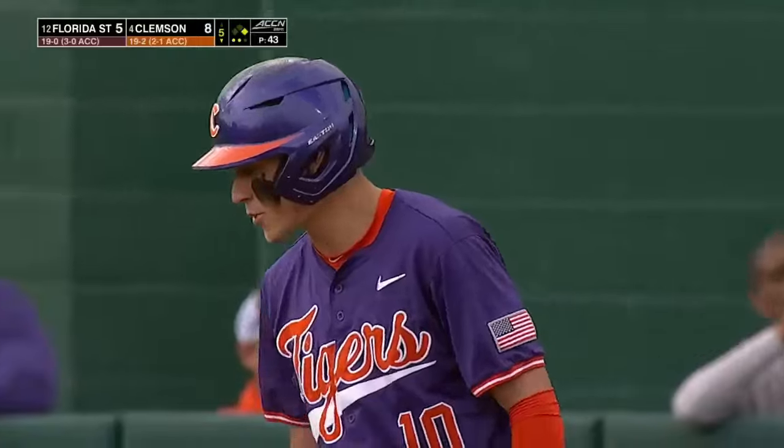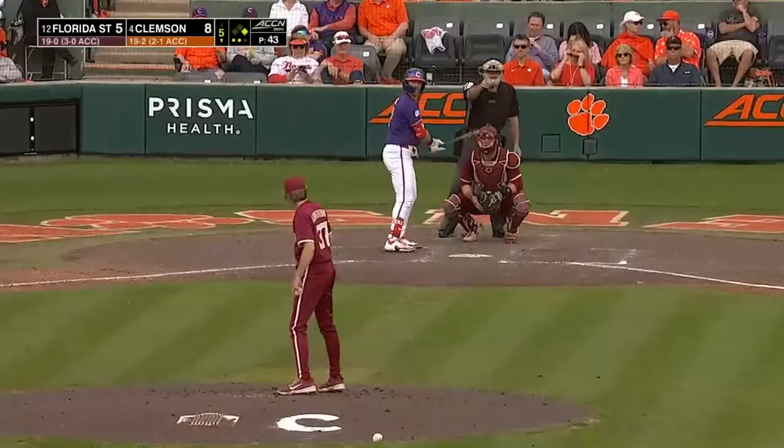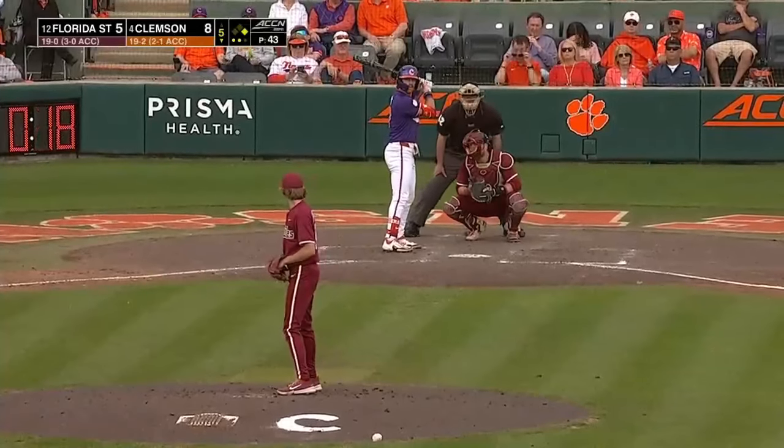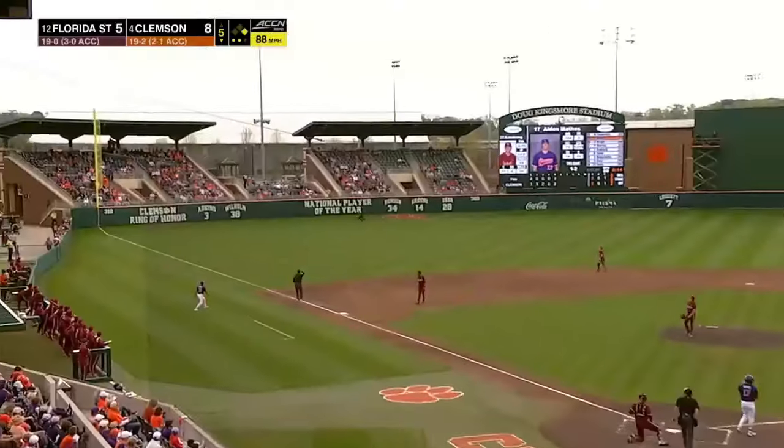Alden Mathis skied to the right fielder Tibbs in the third inning. Walked and scored in the first. Goes the other way, foul.